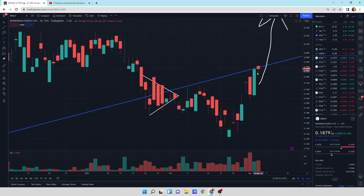The short-term stuff is kind of hard to read. We're right at this resistance line. We could see a little bit of a pullback before heading higher, or a sideways move to pullback. But again, guys, it could rocket higher. The setup is for a move higher either way.